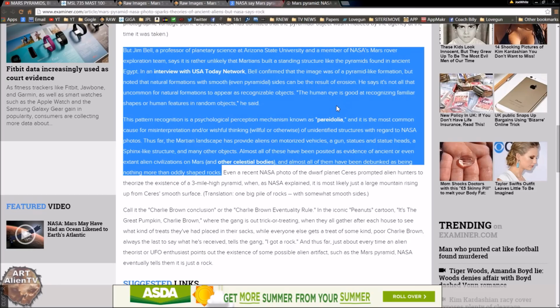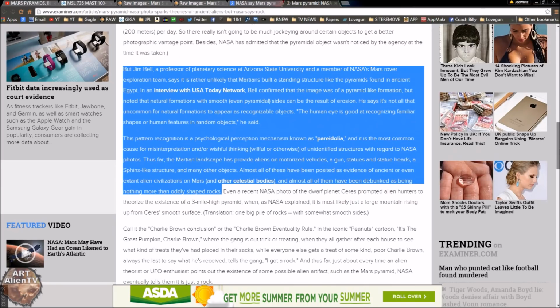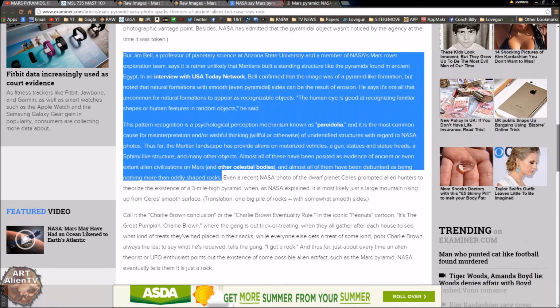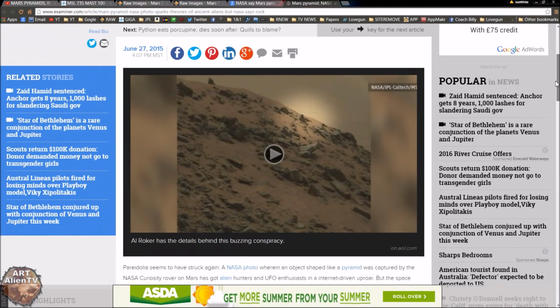Right. Perfect pyramids made by erosion. What? So the wind had to blow exactly from each direction to erode it equally? I don't think so. He says it's not all that uncommon for natural formations to appear as recognisable objects. The human eye is good at recognising familiar shapes or human features in random objects. And it goes on about pareidolia and the usual crap you get given, all the swamp gas kind of nonsense. But this is a little bit more sympathetic than a lot of the articles on this thing here.